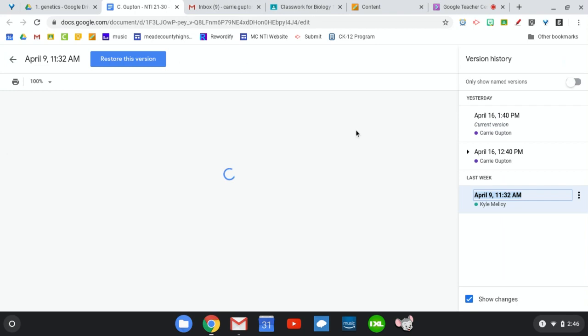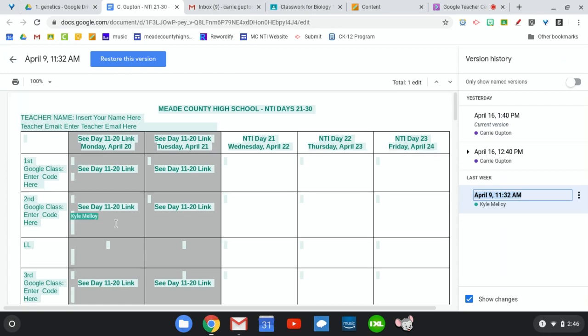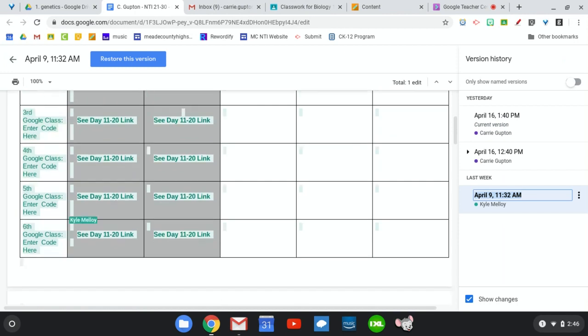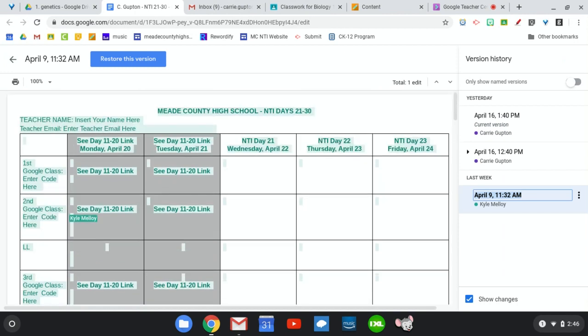I don't even want to imagine what the original file looks like. It was a different format that made my head hurt and I said, nope. I can understand if a teacher had a bunch of different sections that they were teaching, how they would need first, second, learning lab, third, fourth, fifth, sixth. I get why they did it, because they had to make one file for 100 teachers. But I looked at it and I said, no, that makes my head hurt.